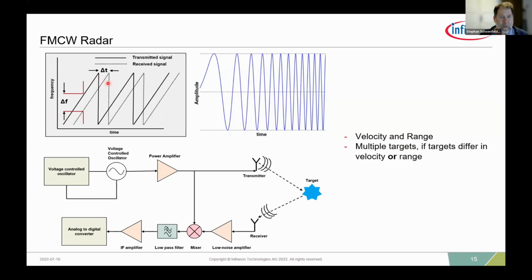When this ramp is transmitted to the target and received back, depending on the distance of the target, the signal is shifted in time, and this shift in time results in a frequency change at any point in time. This can be mixed down and detected by an analog to digital converter. So for the FMCW radar, the difference in frequency translates into range, or vice versa, range translates into a change in frequency.